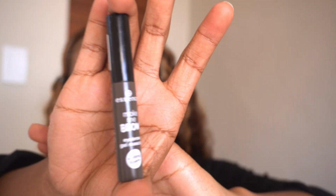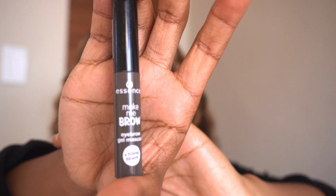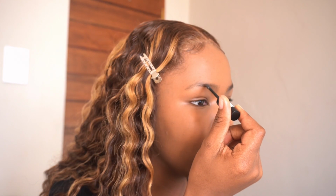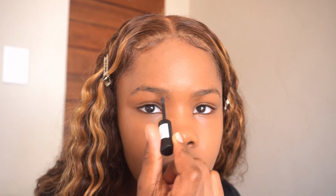For my eyebrows, at first I was using eyebrow pencil the whole time, but since last year I've moved over to using eyebrow gel mascara. So I use this Essence Make Me Brow eyebrow gel mascara for my eyebrows. Just a disclaimer, I didn't do my eyebrows, like they're not threaded, they're not waxed or anything, because I'm trying to grow them out. So I will take my mascara, and then the tip I will just go ahead and make dots on my eyebrow like this.